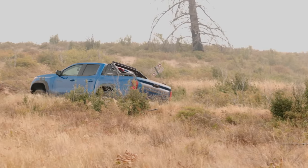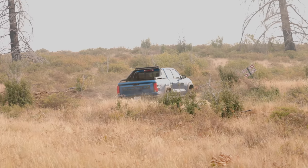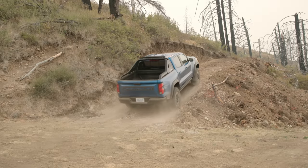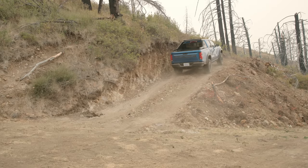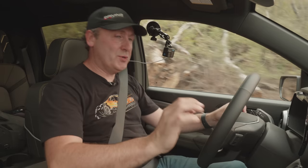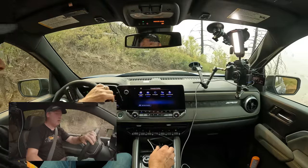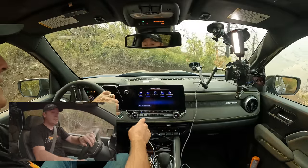Okay, well now we are gonna move on to the hard stuff. We have the ladder and we also have Python Pass. Before we go up the ladder, we're first gonna go down. And it gives us an opportunity to test out that hill descent control system, but in a real situation. This is a very steep hill. I'll call off the numbers as we get up to the individual things.